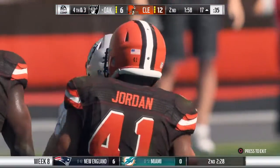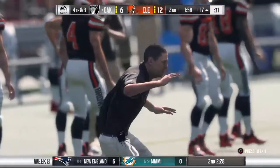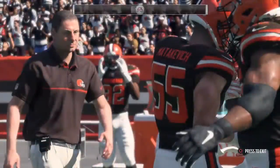They always say that real estate is about location. Well, guess what? When it's a slant route, the quick ones, timing, timing, timing. Got to be able to lead your man with the football. And the timing off right there, threw it behind him.